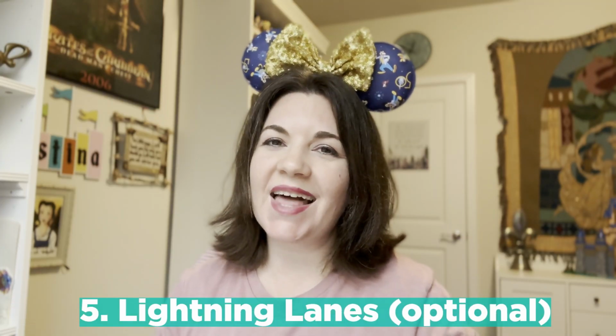Let's talk about the most confusing aspect of a Disney vacation: Lightning Lanes. Lightning Lanes are essentially where you reserve a time to get on a ride without waiting much. Time is money at Disney, and when you pay for Lightning Lanes, you are saving time, lots of it. The best park to do this at is Magic Kingdom, because you have the most rides and experiences to take advantage of the Lightning Lane Multi-Pass. It's also the most expensive Lightning Lane Multi-Pass.